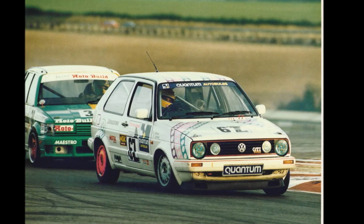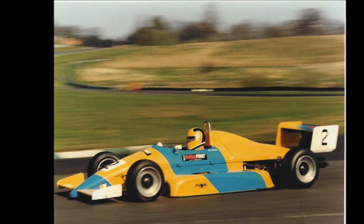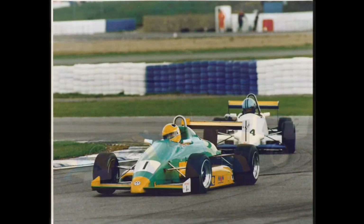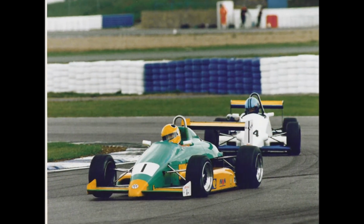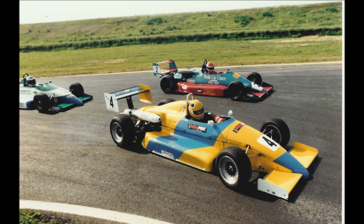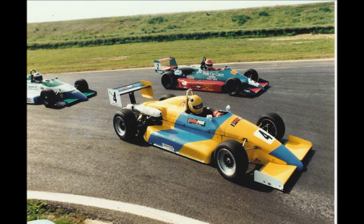At club level I've been racing Formula 3 for over 20 years. I'm probably the most experienced driver ever in a Formula 3 car. I won the ARP Formula 3 Championship outright in a Class B car in 94, and I've won about 6 other Formula 3 class championships.